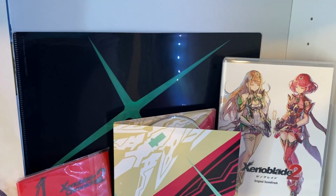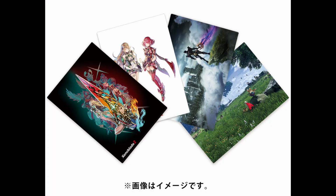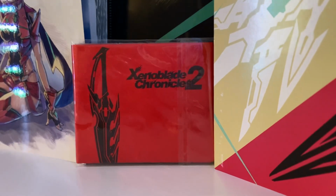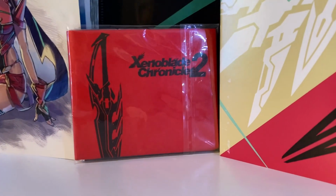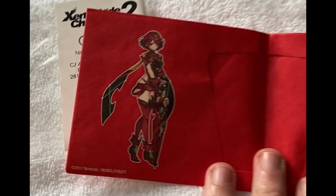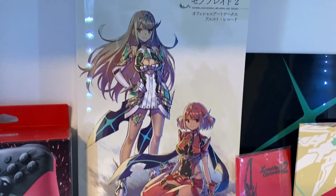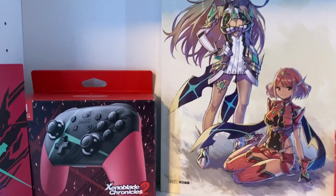Behind that is one of the folders from the Japanese My Nintendo Xenoblade Chronicles 2 folder set. This little red thing in front of it is actually a paper wallet. I don't know a ton about this item. I imported it from Spain back in 2018 for like $5. But it's just this really simple little red wallet that has PNGs of Rex and Pyra on the inside of it. Next up, we have the Japanese exclusive Artworks book for Xenoblade 2.